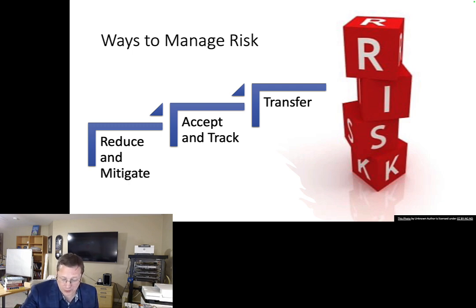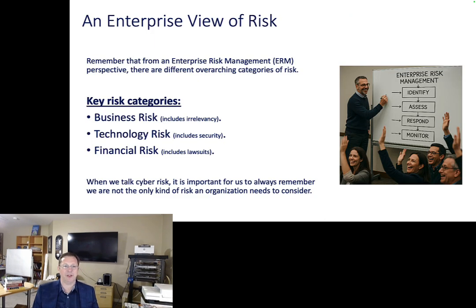And then transfer is where you get a third party or an insurance provider, like cyber insurance. Maybe you have a third party that processes all your credit cards because you don't want to deal with that. You can transfer risk, but the responsibility in the end does somewhat always rest with you as the security leader, team person, or the executive management of a company. So you can't all the way transfer risk, but you can transfer some of it.